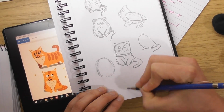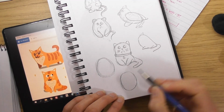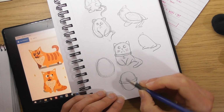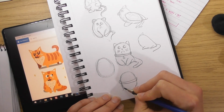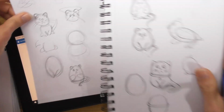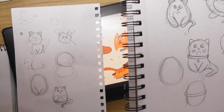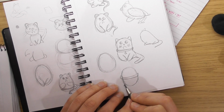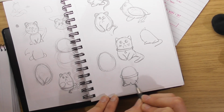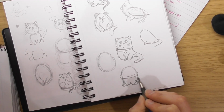I'm going to try this again. So, big round shape, little collar. If you wanted his feet to the side, how would I do his feet on the side? He'd have little feet like that, I suppose. He still looks like an egg, which is nice.